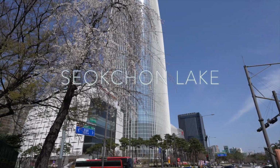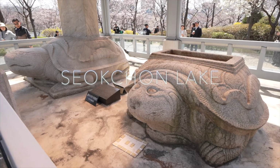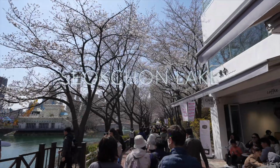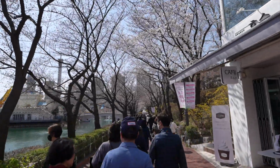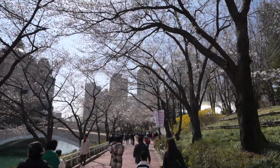We planned this trip to see the cherry blossoms, and out of all the research, we highly recommend Seokchon Lake to see them. It's a 2-lake system. It's a large loop around the lake system, and lots of locals go there. It is really beautiful, and this is a place I would highly recommend to see the cherry blossoms when you come to Seoul.